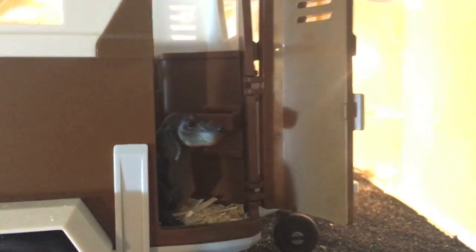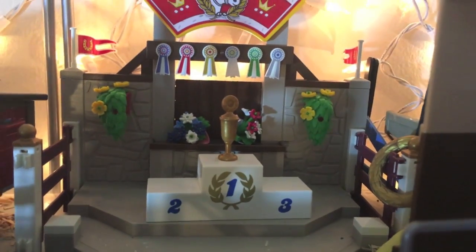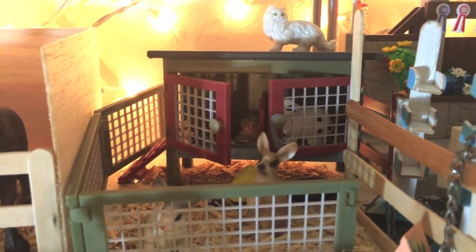It just looks like that, and if you look this way, we have a little dachshund just peeping out. Back here we have another parking area and parking spot. Our cart is just in there. Over here is just a little awards area for when we do shows. And we have our little rabbits here. We have Thumper, Oreo, Poncho, and Coco, and they're just chilling.